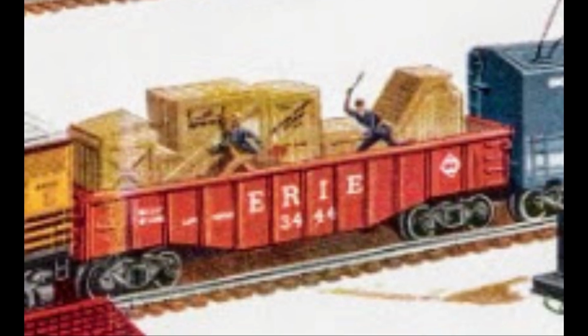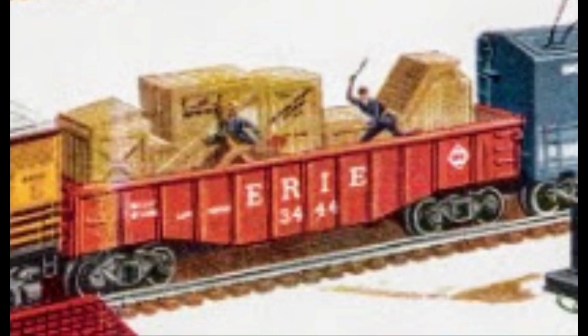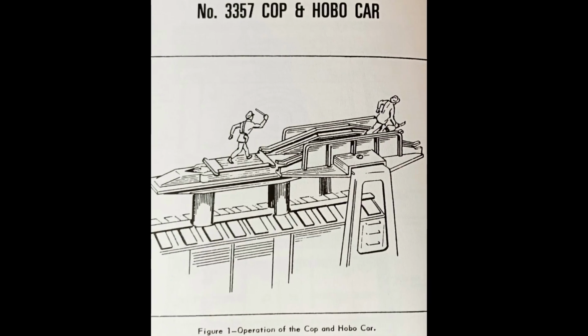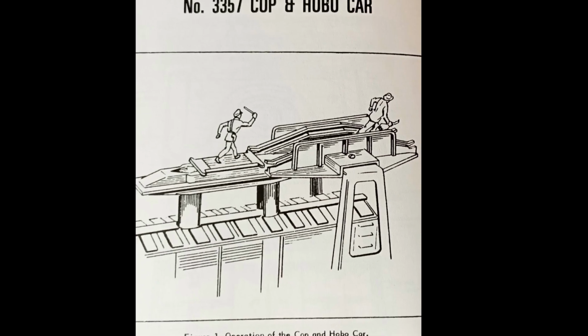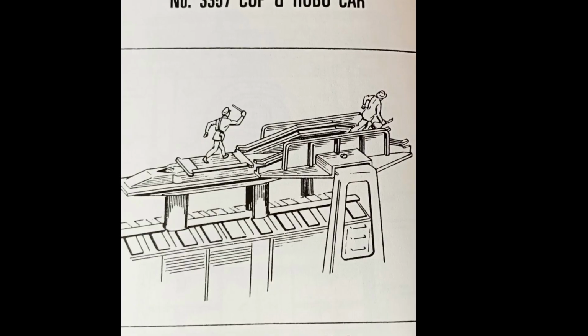The original 3444 car featured two figures, in this case, a cop chasing a hobo, running around and around packing crates at the center of a gondola car. By the way, don't confuse this car with the Lionel cop and hobo car. That car, the number 3357 Boxcar, came out later.